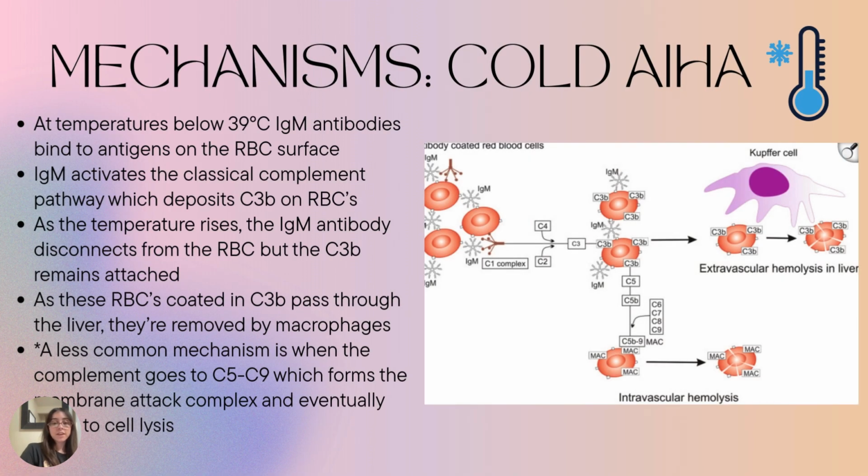Regarding the cold version of AIHA, this usually happens at temperatures below 39. So the IgM antibodies bind to the antigens on the red blood cell surface. The IgM then activates the classical complement pathway, which deposits C3b onto the red blood cells. As the temperature rises, the IgM antibody disconnects from the red blood cell, but the C3b remains attached. As these red blood cells coated in the C3b pass through the liver, they're removed by macrophages.